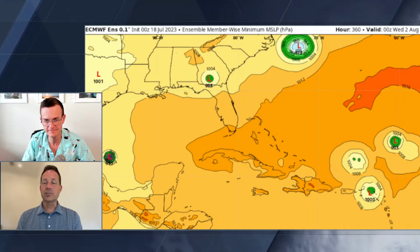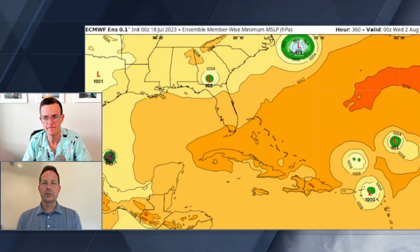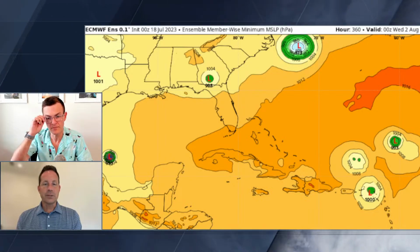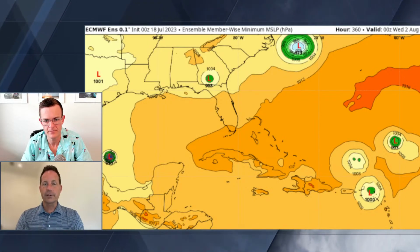Right, that's showing a lot of activity. Remember, that's a ton of different runs of one model. We think there could be something once we get rid of this dusty, dry air across the main development region. But it appears it might be a little bit weaker. It'll definitely be interesting once we get into August, maybe get an area of low pressure, to test out what's going to happen once it's over these very warm waters.